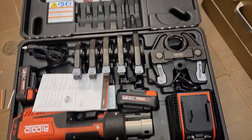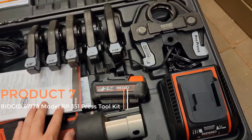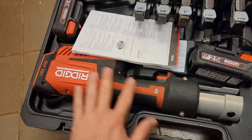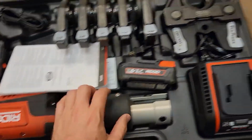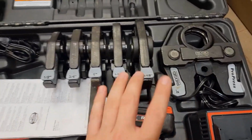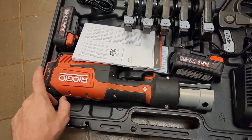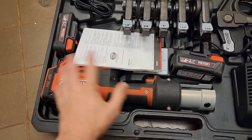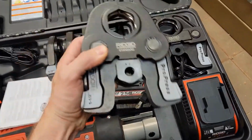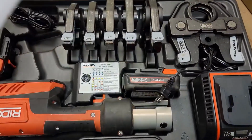Product 7. Product name: Rigid 67178 Model RP351 Press Tool Kit. The Rigid 67178 Model RP351 ProPress Standard Press Toolkit is a comprehensive, high-performance tool set designed for professional plumbing, HVAC, and mechanical contractors. This kit includes the RP351 press tool, known for its reliability and efficiency in creating secure, leak-proof connections in copper, stainless steel, and PEX tubing.